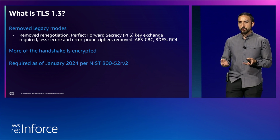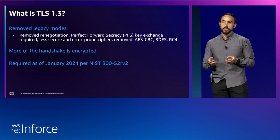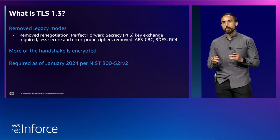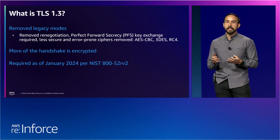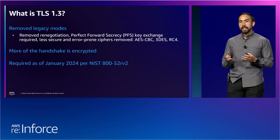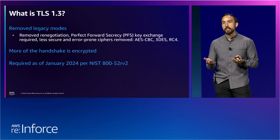So what is TLS 1.3? Janelle mentioned how removing TLS 1.0 and 1.1 raised the security bar for you when you connect to AWS. I like to think of it as raising the security floor, because by removing the ability to negotiate TLS 1.0 and 1.1, even though there are no active attacks against TLS 1.0 and 1.1, it's just cleaner from a system perspective to never be able to negotiate them.